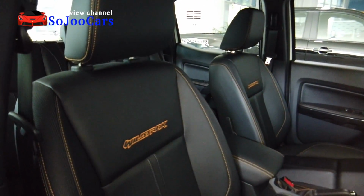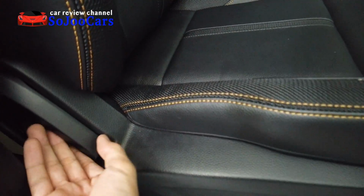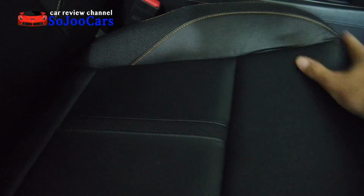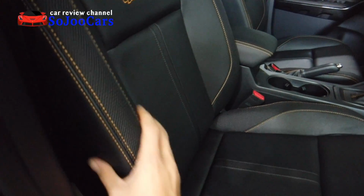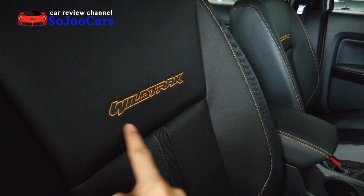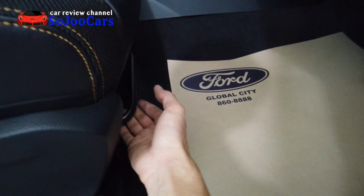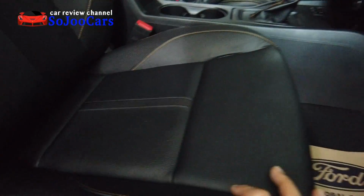Now, this is how the passenger seat looks like. It's a manual type for the passenger. It's a leather with nice perforation and nice bolstering. And it says Wildtrak with orange. I thought it's yellow, but it's orange color. There you can control here and also here. So you can control it four ways.